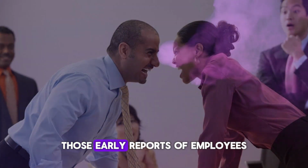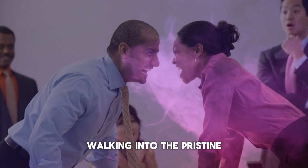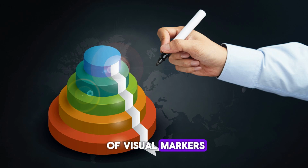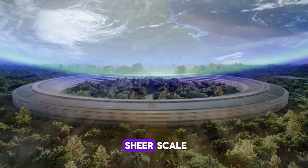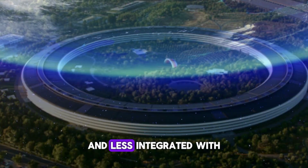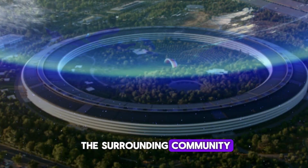Plus, those early reports of employees walking into the pristine glass walls? Ouch. This prompted the addition of visual markers throughout the building. The sheer scale and semi-isolated location can feel intimidating and less integrated with the surrounding community.